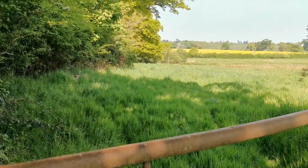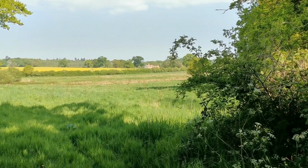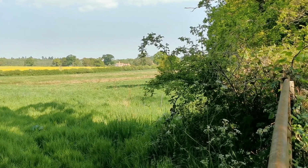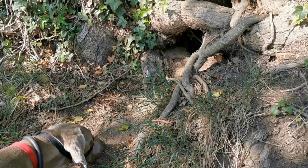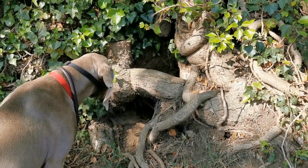I didn't know that until I read it, and it's incredible, isn't it? And water collects, and things live in the tree, in the water, it's amazing. Ooh, wow, there's definitely something living in there, look. I wonder what it is.